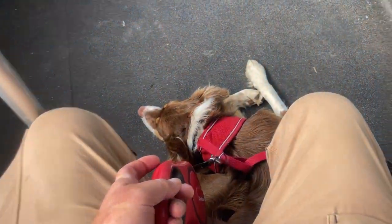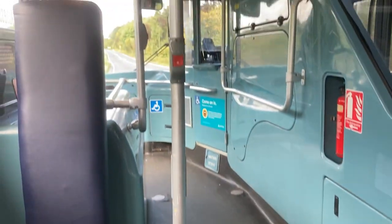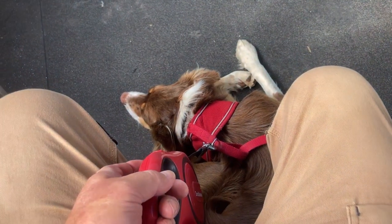Here's Bailey on the bus. His first trip on the bus, and he seems to be nice and relaxed. There we are. So we're off back to Byron Court.